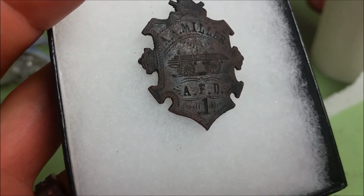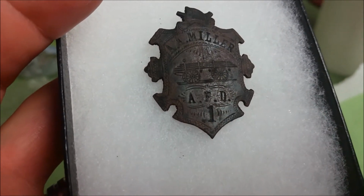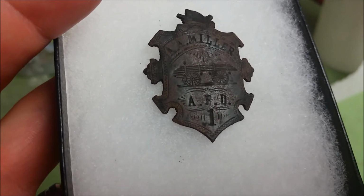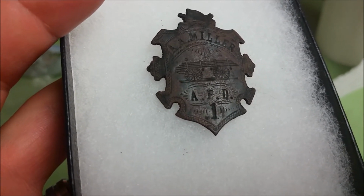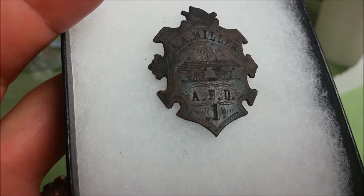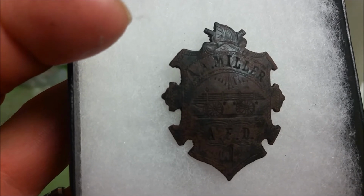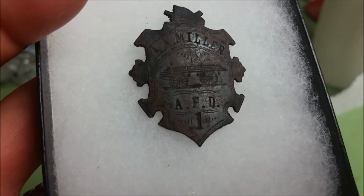And it's got a name on the top, A.A. Miller. I'm going to be doing research on this, and the AFD stands for Auburn Fire Department, which is found in Auburn, Maine, which is my hometown up in Maine. I'm ecstatic, and it's obviously Ladder One, Engine One. There's a fireman's hat on the top there, and then there's a bugle and something else on the other side, and just a really nice border on it.